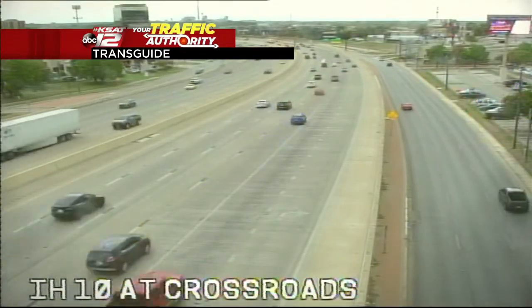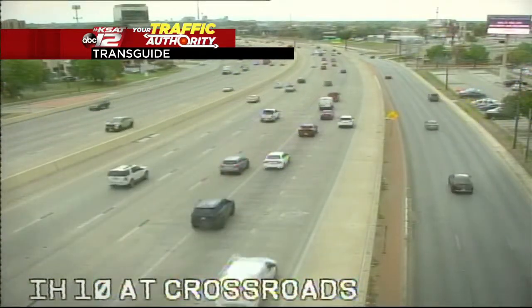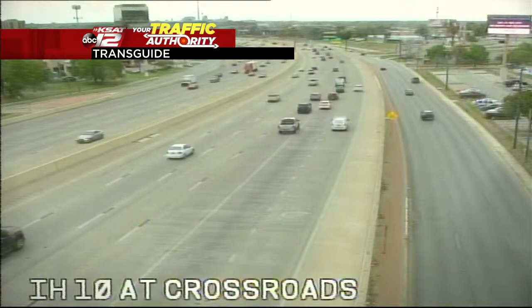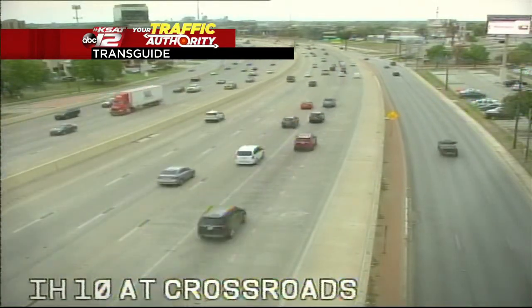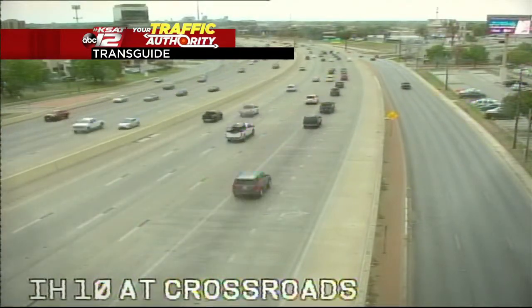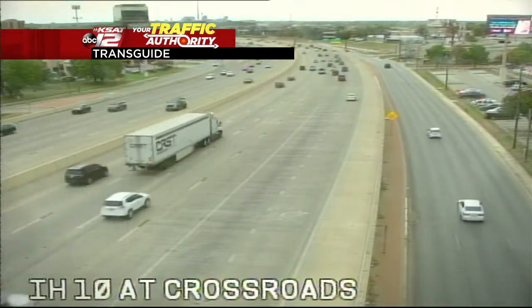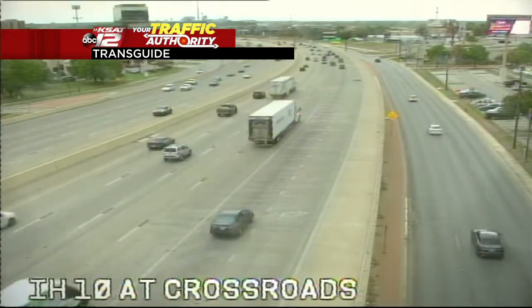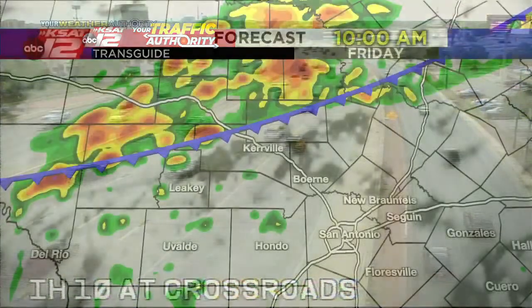And there are some TransGuide shots. Roads are still dry in most spots. Let me see if I can find a TransGuide where there are some wet roads. It looks like things are still moving along pretty good, which of course is what we want to see. We certainly don't want any issues. I'm not seeing any here on TransGuide, at least from the pictures that we have. On the northwest side on 1604, there is some rain coming down pretty heavily. We mentioned around Bandera and 1604.